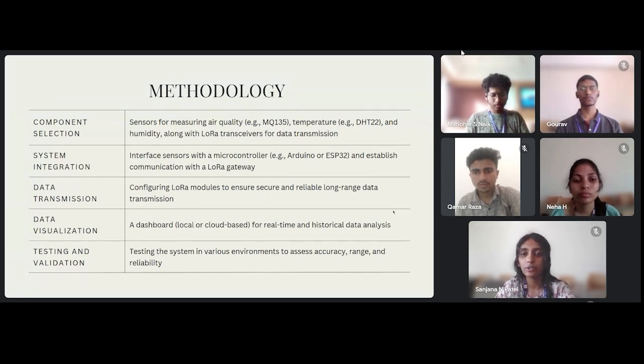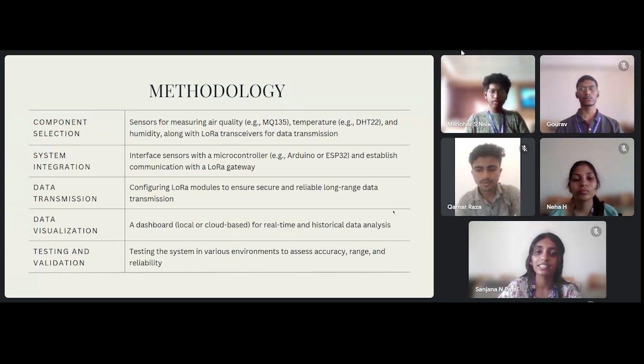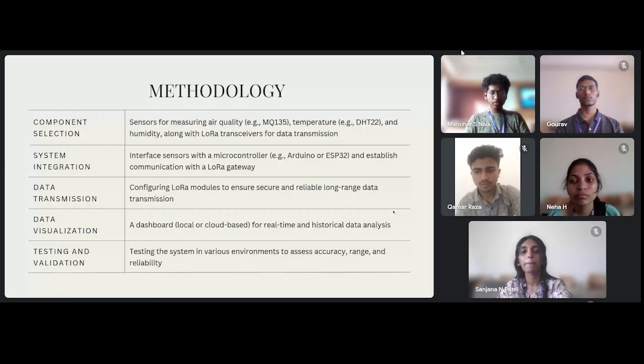And step 2 is the integration of the system. In this, the sensors which are connected to the microcontroller capture the environmental parameters, and the LoRa transmitter is set up to send this data to a LoRa gateway, which acts as a receiver and forwards the data for processing. And step 3 is data transmission.